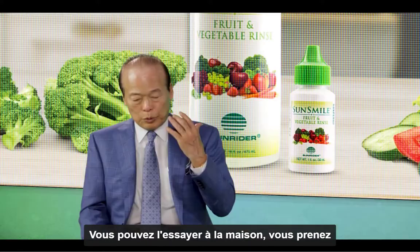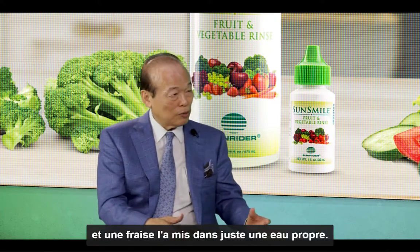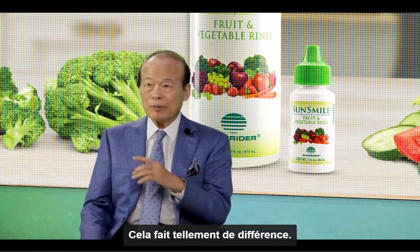You can try it at home. You take a strawberry, put it in a basin with fruit and vegetable rinse, and put another strawberry in just clean water. You will see the difference right away, and see it with your own eyes. It makes so much difference.